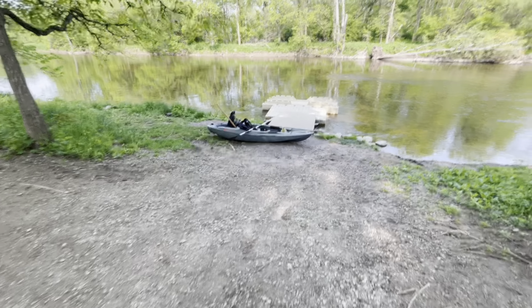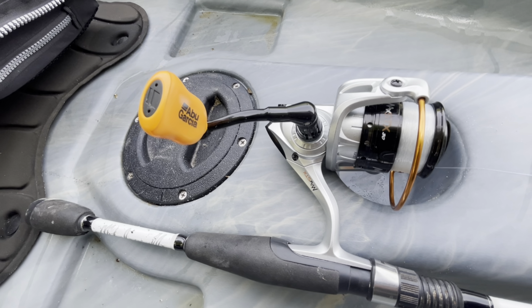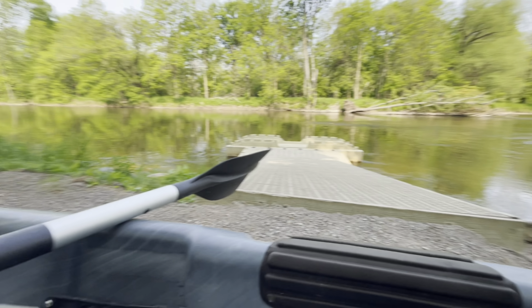SCX. Tried it out a little bit, but I got it specifically for smallmouth for this reason, so I probably won't catch anything. All right, we'll see you out there, hopefully. Looking good.